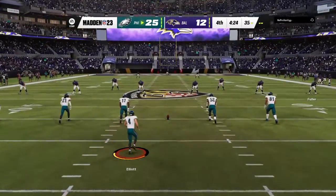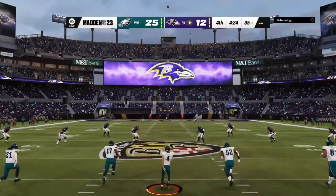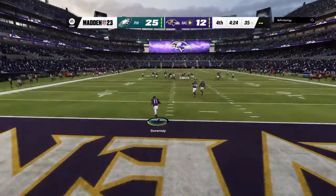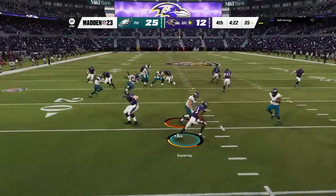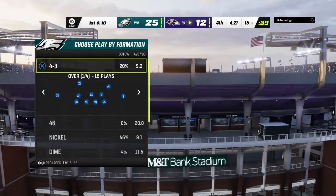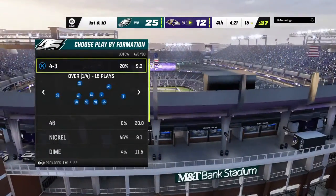Now after the touchdown, here's Elliott on to kick it away. Duvernay now going to bring it out. And he will make it back to the 15, and that's it. Good coverage there by the kick team.